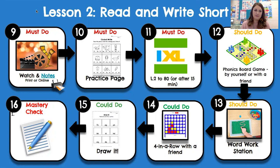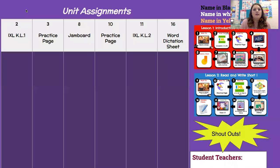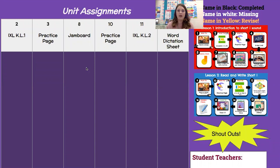So this particular unit, I did four lessons, and this is my student progress tracker. So you can see here, these are the unit assignments. And what I did is I just went through each of my lessons and I picked out those must do, the things that I really wanted the students to do. And so when they were finished, their name would show up over here in black underneath the assignments. If they had not done it yet, their name would show up white under the assignments. And if it was yellow, it would mean they needed to revise.